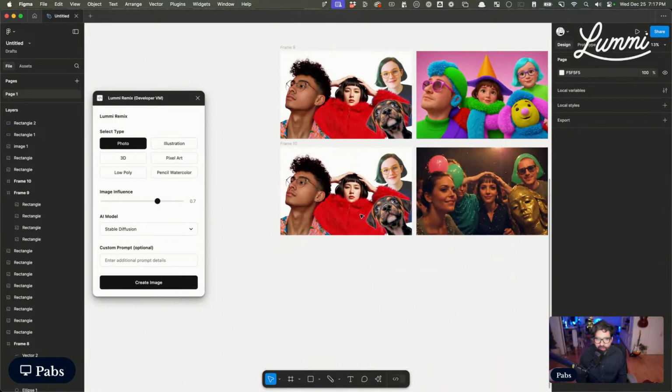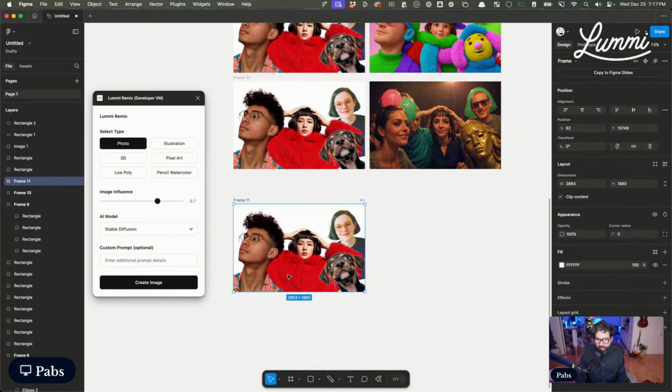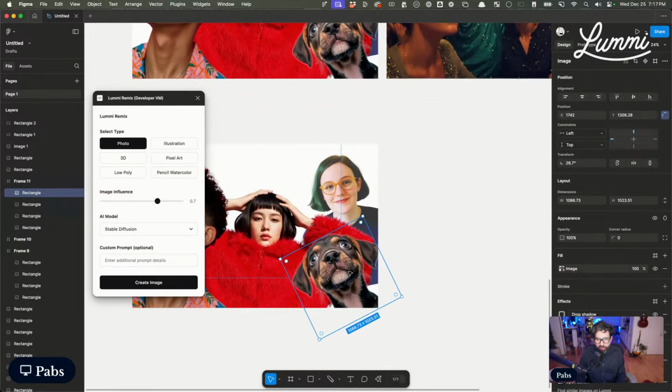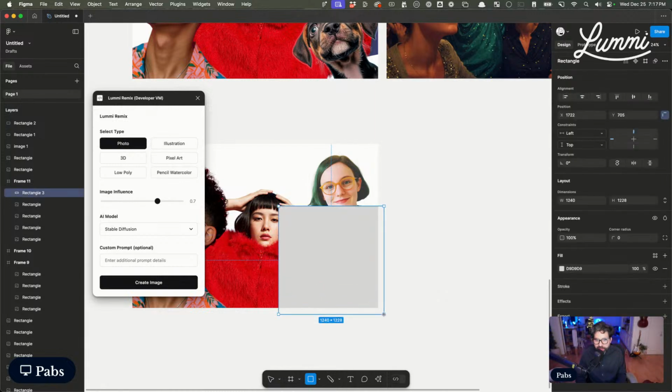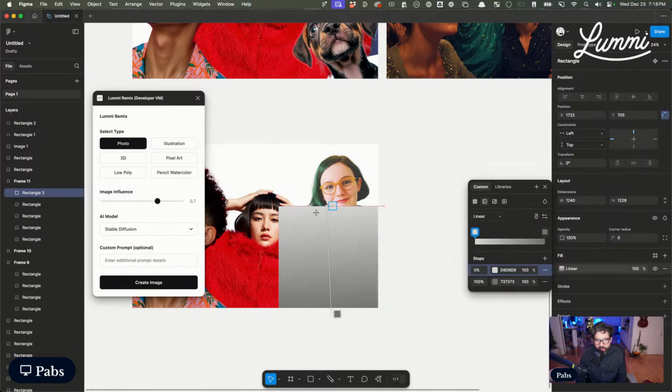Let's do a few more examples. And let's see, what else should we do here? Maybe if we add a rectangle here with a gradient. Let's do a gradient. Let's put it like this.